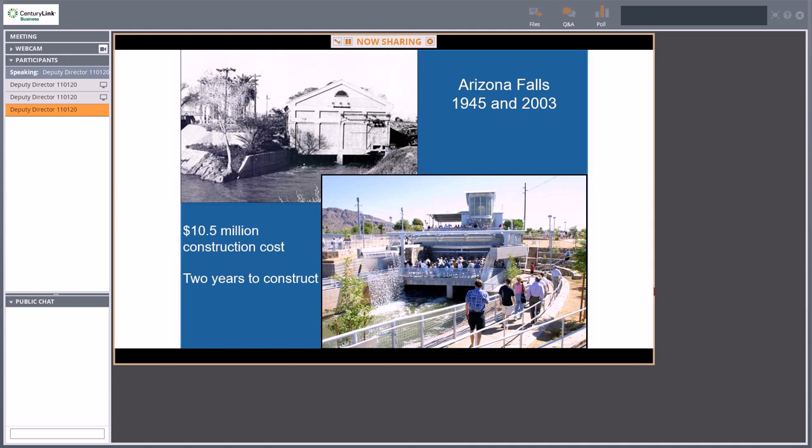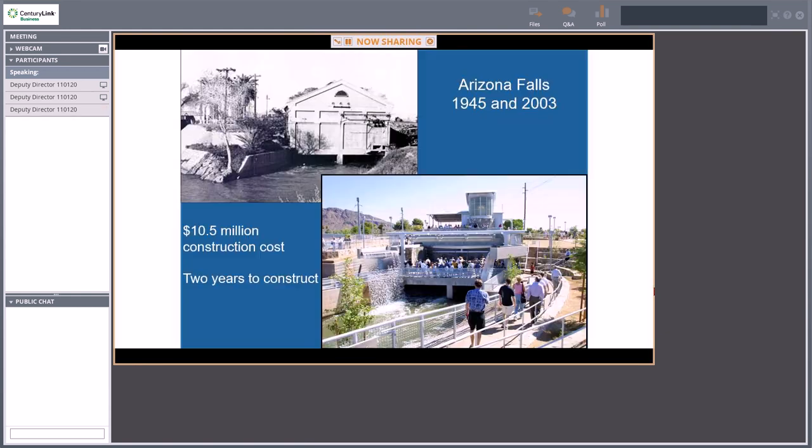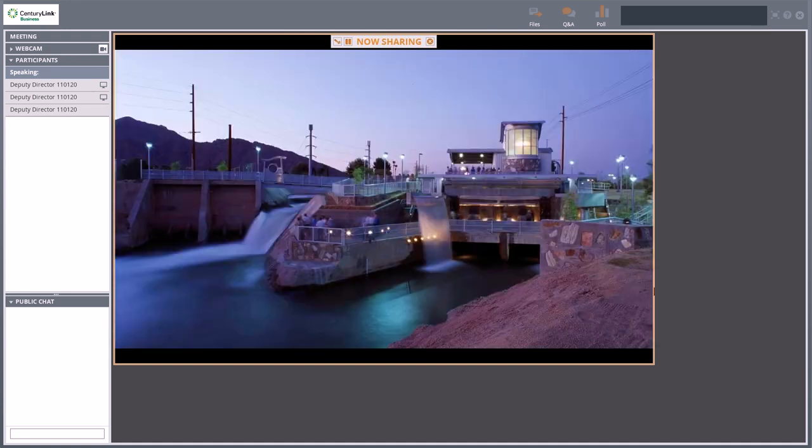So Arizona Falls, as it used to be back in 1945, and the building that you see right there used to sit right on that floor. It was opened to the public in 2003, took a couple of years to construct, and has been actively used since then.